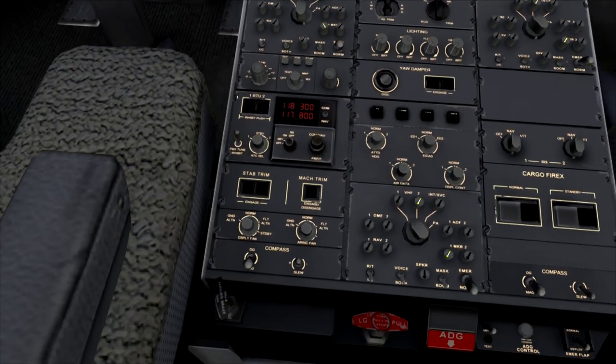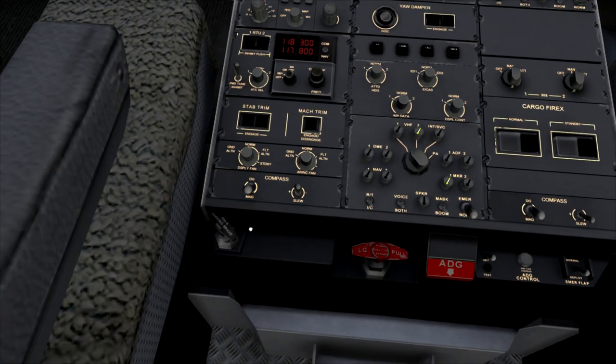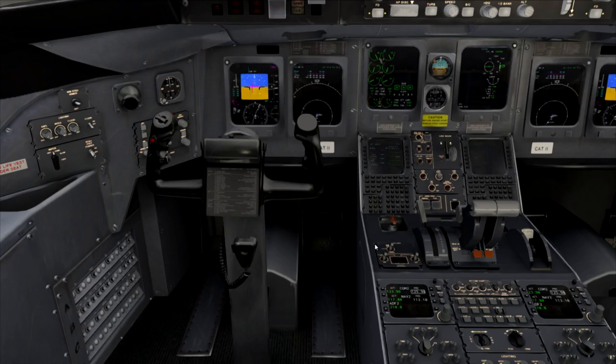Okay, let's get the parking brake released. One day I'll make a view for this. A canned view. Okay, parking brake's released. And off we go.